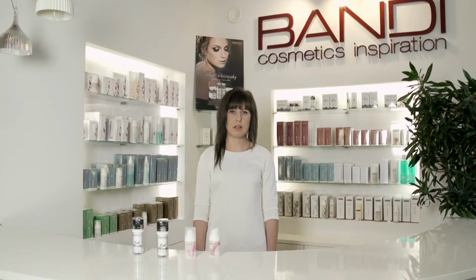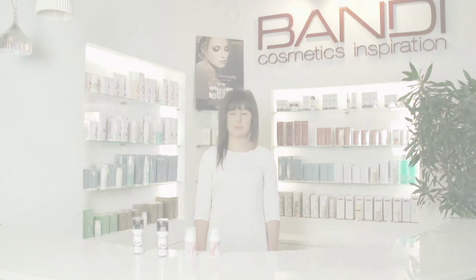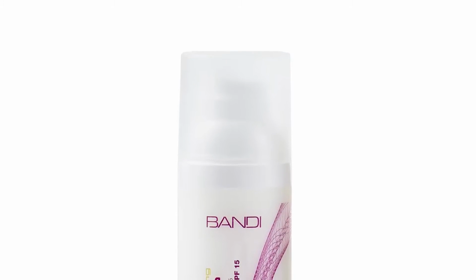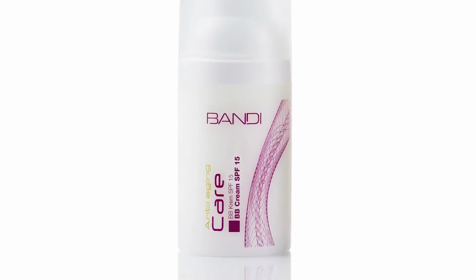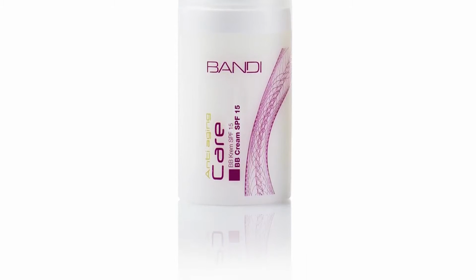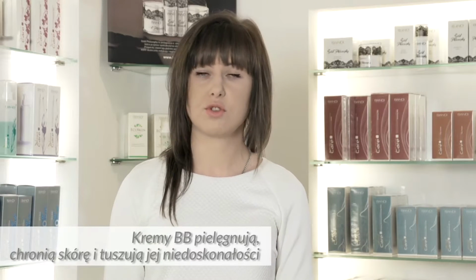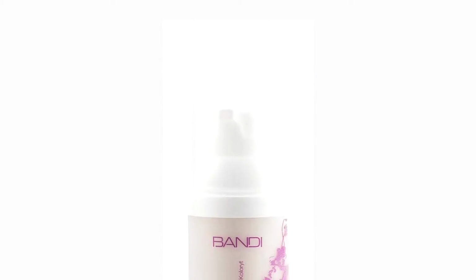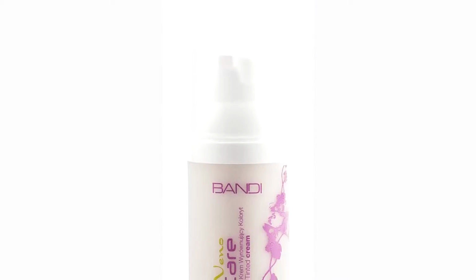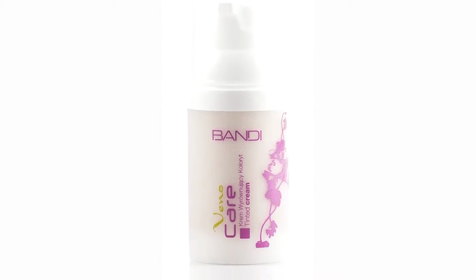BB creams are the most popular in this category. They originated in Asia as an attempt to help women in daily skincare, which involved applying three different formulas: a nourishing cream, a high filter product, and a fluid. BB creams are also popular in Europe, especially among women who enjoy light makeup, those with dry and sensitive skin, and those who want to protect their skin, nourish it, and mask its imperfections.